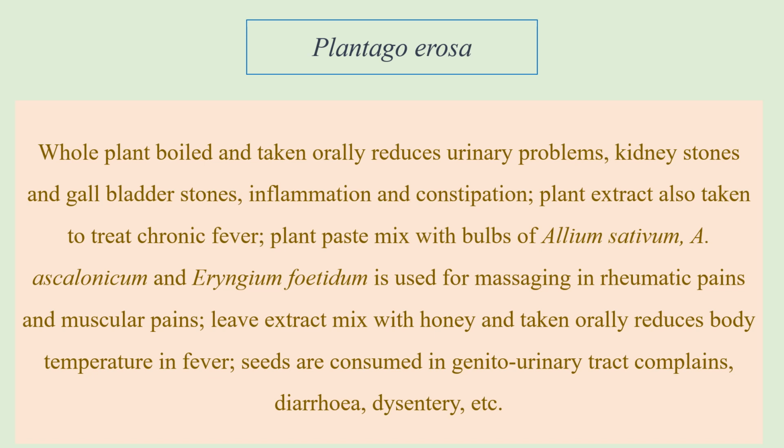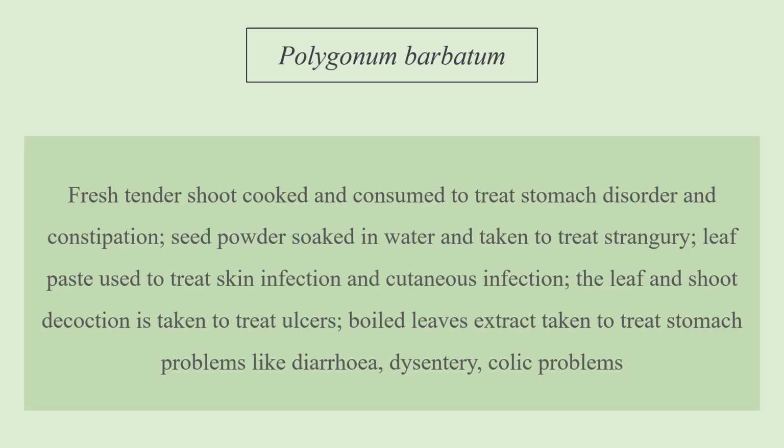And apart from that, the plant extract is mixed with honey, and then it is taken orally, which reduces the body temperature in fever. And then the seeds of the plant can be consumed, and it can help to reduce genitourinary tract complaints, diarrhea, dysentery. So such kinds of problems can be reduced while consuming the seed of the Plantago erosa. So the next plant is Polygonum barbatum.